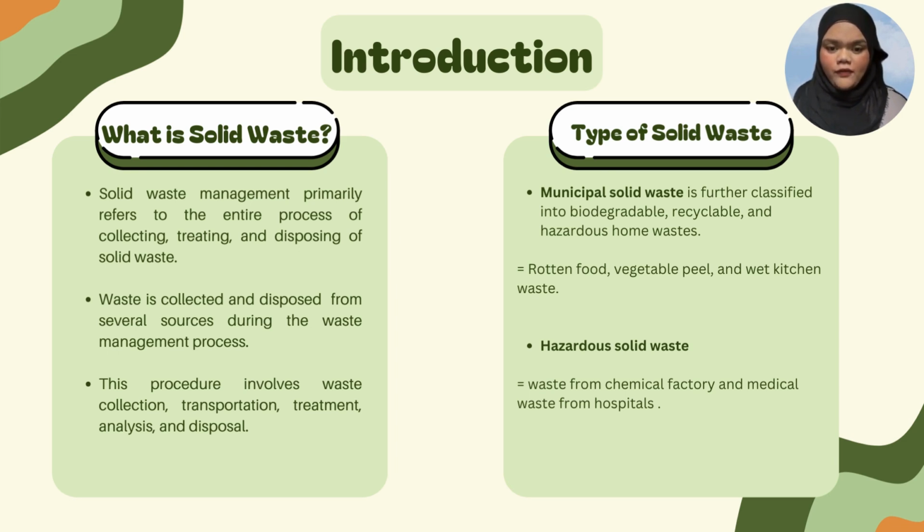First is municipal solid waste, which is further classified into biodegradable, recyclable, and hazardous home waste, such as rotten food, vegetable peel, and wet kitchen waste. Next is hazardous solid waste, such as waste from chemical factories and medical waste from hospitals.